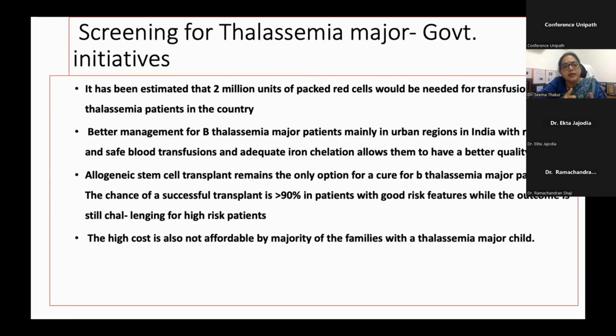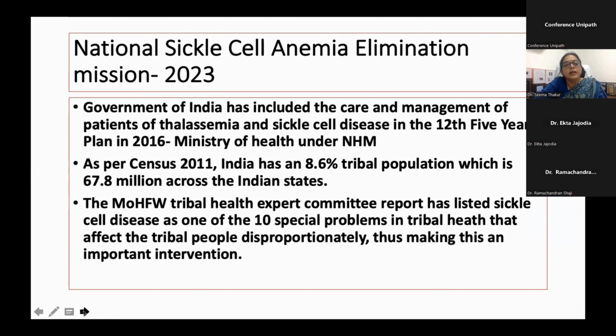Then we see that, because this is such a major public health issue, the government has also realized that the screening for thalassemia major should be done, because about 2 million units of packed red cells are required, which one can understand would be very expensive. And so the government launched this thalassemia and hemoglobinopathy program in the 12th 5-year plan in 2016 by the Ministry of Health under National Health Mission.